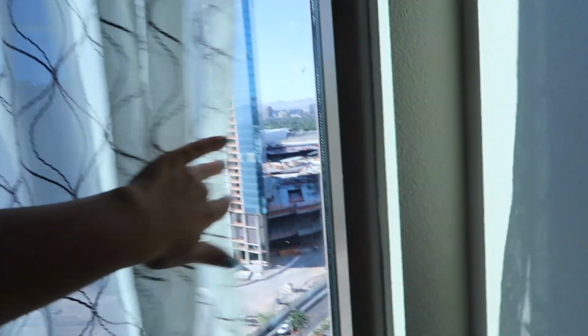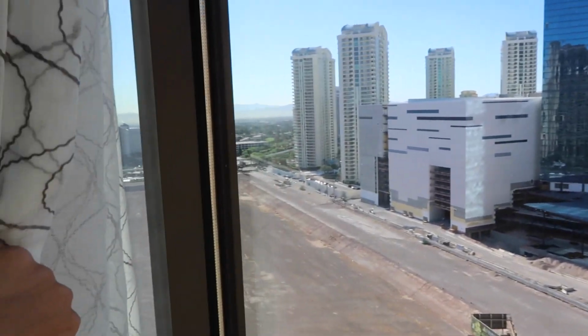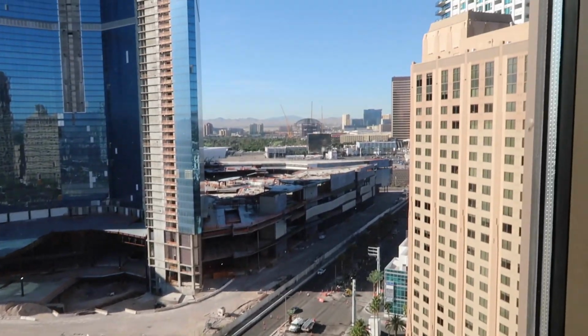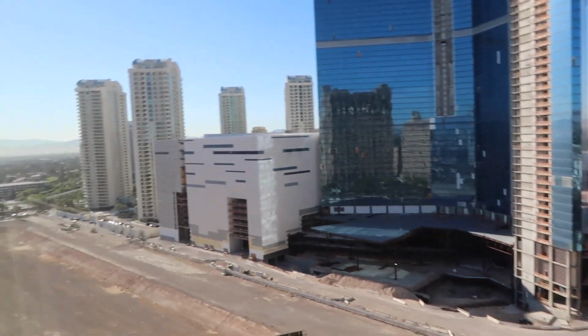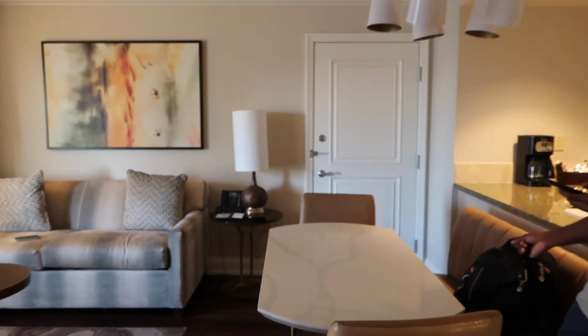It's only an extra $25 a day. And even though our view is under construction, I think it's still a lot nicer than the other view that we had in the other room. So yeah, I'm glad we spent the extra $25 a night. We didn't really know what it was gonna look like, so we didn't know if it was worth it.